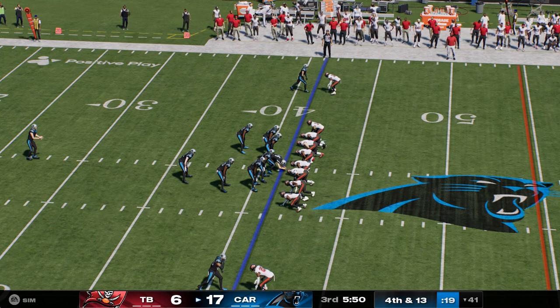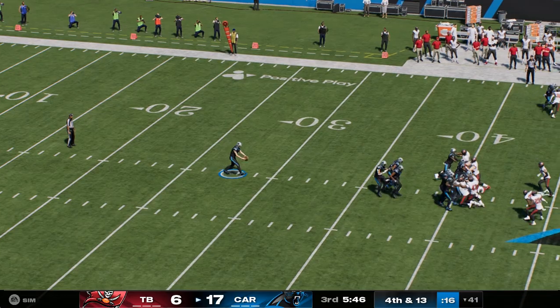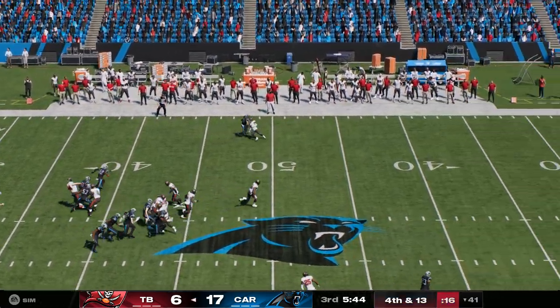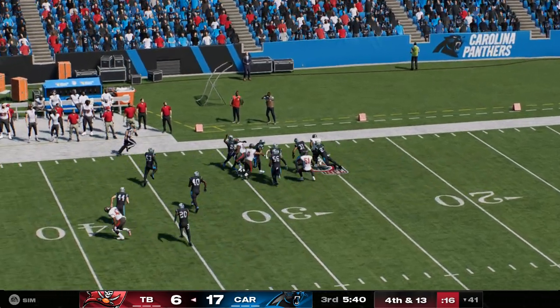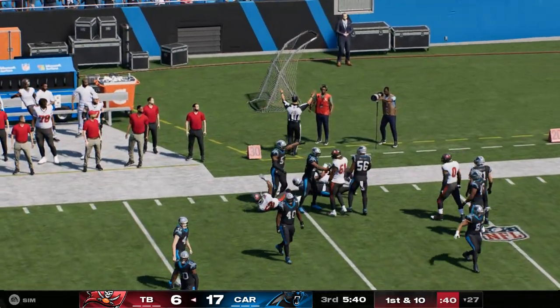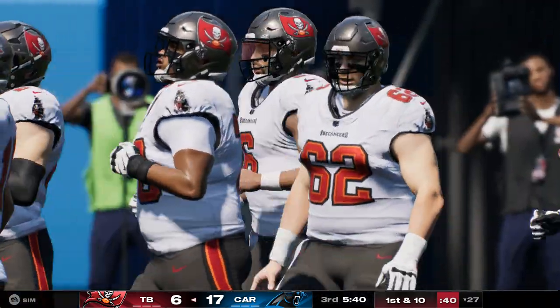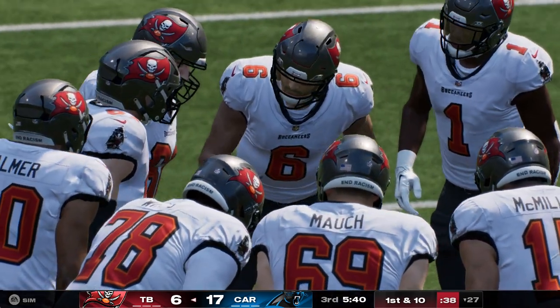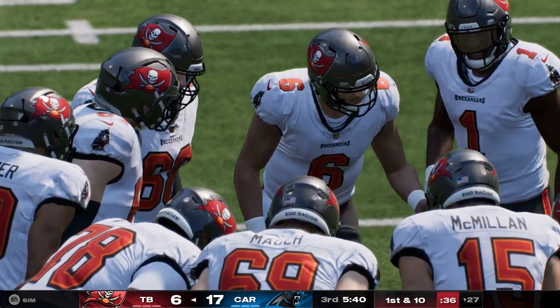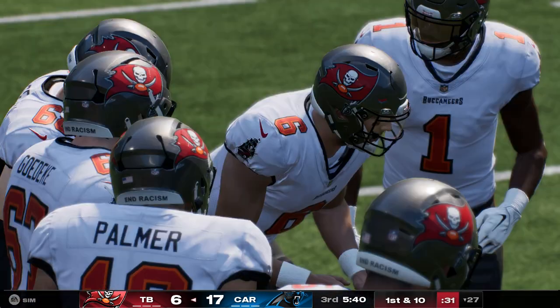On now is the punt team for the Panthers. And he'll be brought down, short return, and they'll take over there. The Bucs offense back onto the field for their next possession. The deficit is double digits, so work to do as they begin this drive with first and 10.